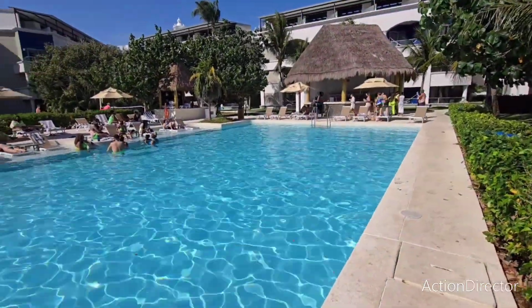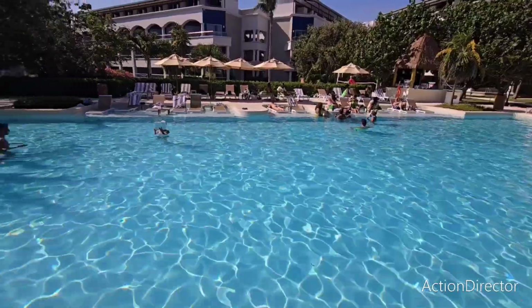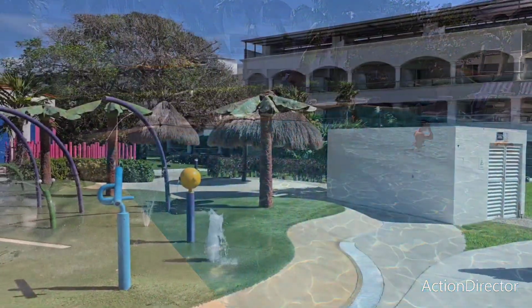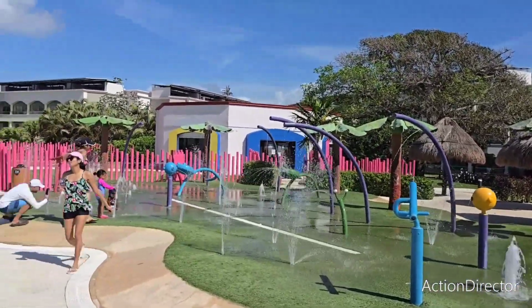When you got a lot of pools, you got a lot of options. Some tend to be just a little bit quieter, while others a little bit more lively. It's on the quieter side. Plus, there's a great little splash pad for the younger crowd.